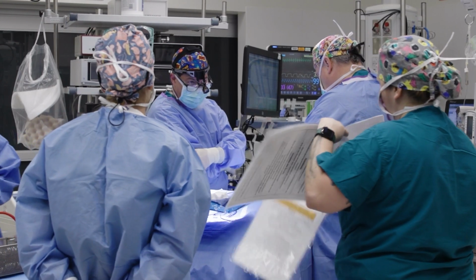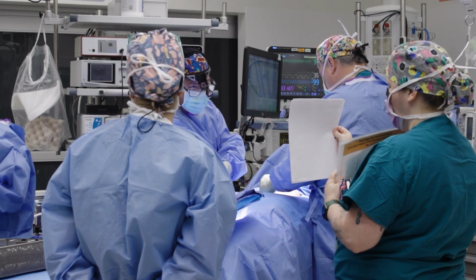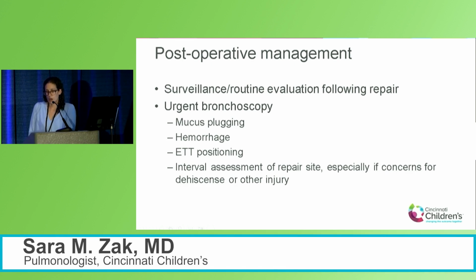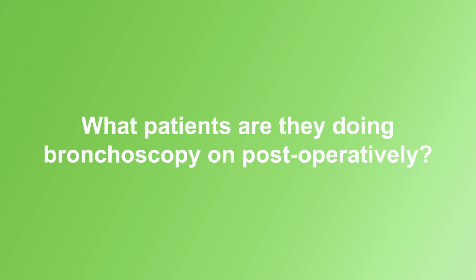And ENT surgeons at Cincinnati Children's have a pulmonology team join in pretty much every post-op evaluation down in the operating room. There can certainly be some life-threatening complications from these procedures. If you're certainly concerned about anything, we can quickly get a cart up to the ICU without having to move the patient, so we can get a good look at that repair site. Let's ask the pulmonologists that are part of the team: what patients are they doing bronchoscopies on post-operatively?